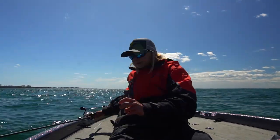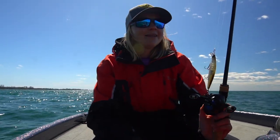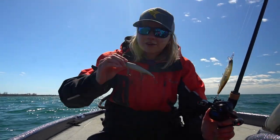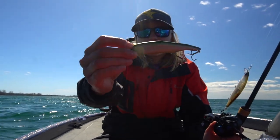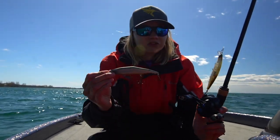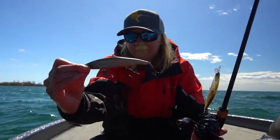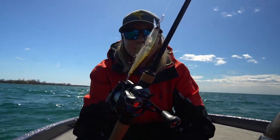And what I pretty much threw all day were jerkbaits, because I never throw jerkbaits. So I was like, okay, this is the perfect situation to throw jerkbaits. Let's do it. I started off with the Nishine Erie Darter, I believe it's called, Erie 115. This one sinks, so when we started off a little bit deeper, this is what I was fishing with. Still switched between the two throughout the whole day, but got a couple of really good fish on this one.